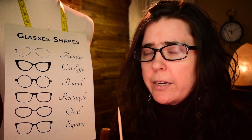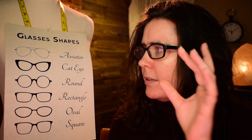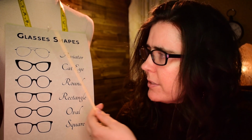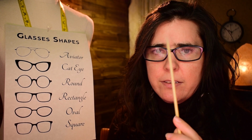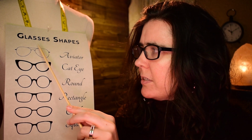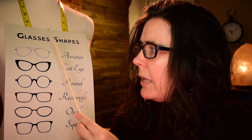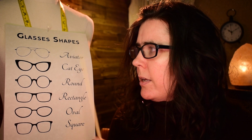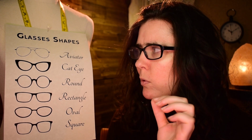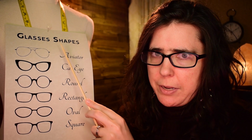So the first we see here is the aviator, which is a very distinct style in that you can see out of all of these, it's got two pieces here. They're quite narrow generally and separated. And then your 2 panels are not circle, not oval, but this almost rounded triangle shape.